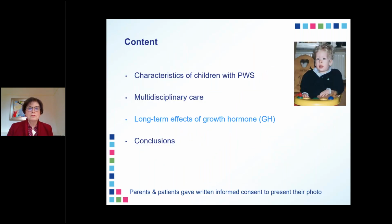So what about the long-term effects of growth hormone? Because, of course, multidisciplinary care has done a lot and does a lot for the children.